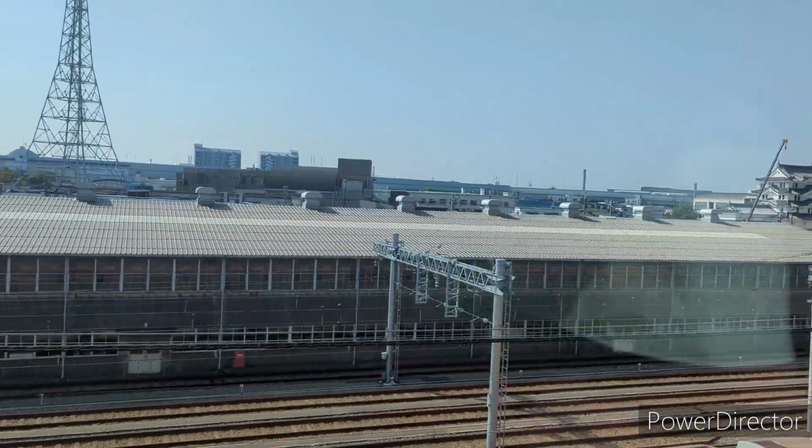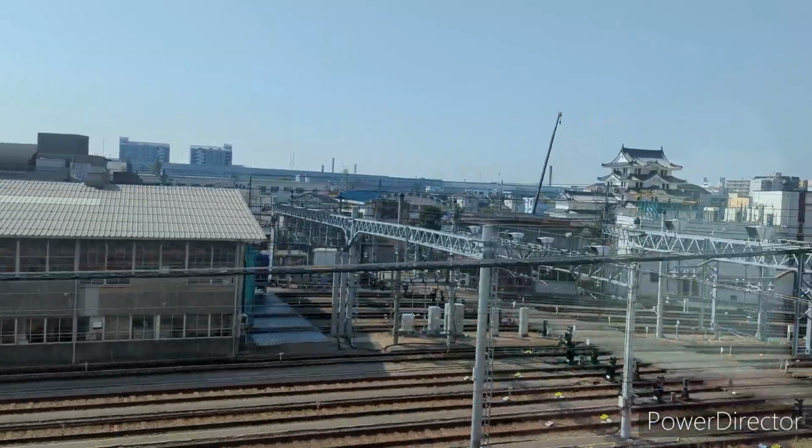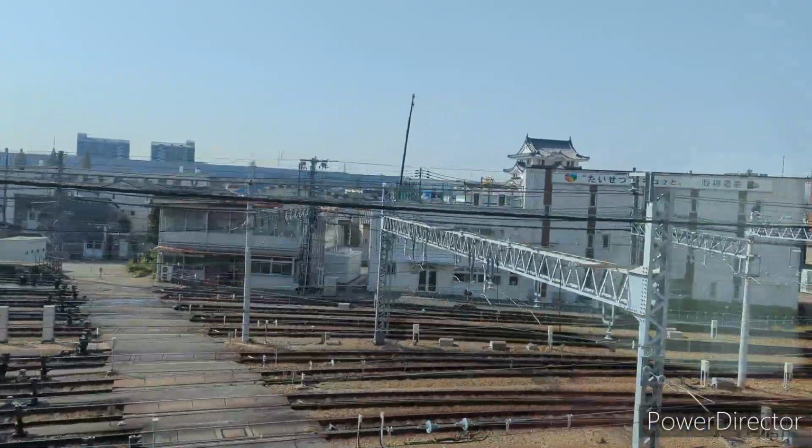This is Amagasaki. Station number HS9. Passengers going to Nishikujo and Namba, please change.